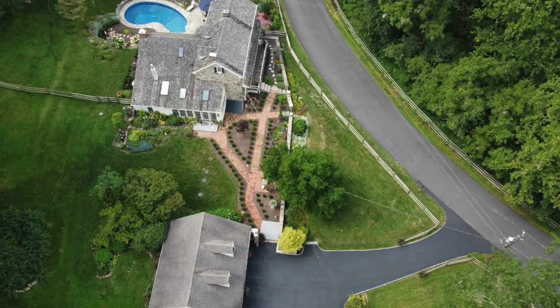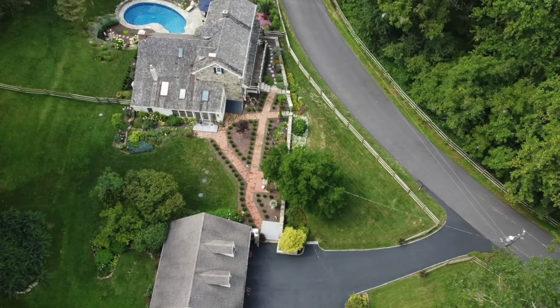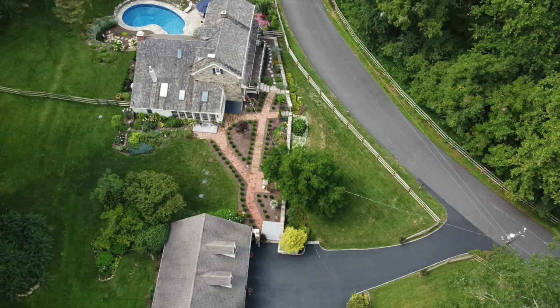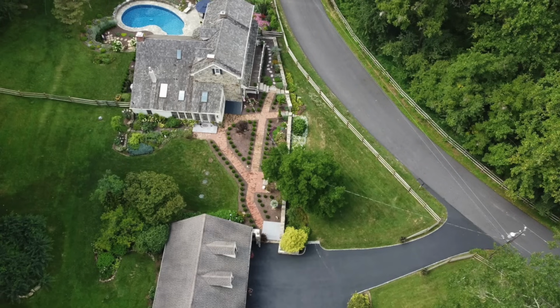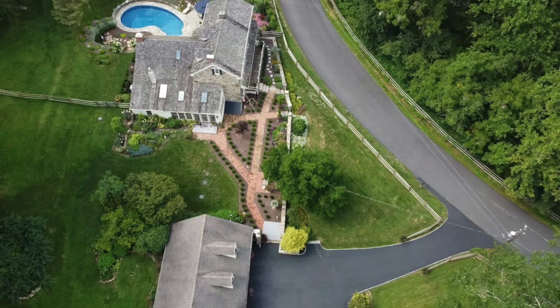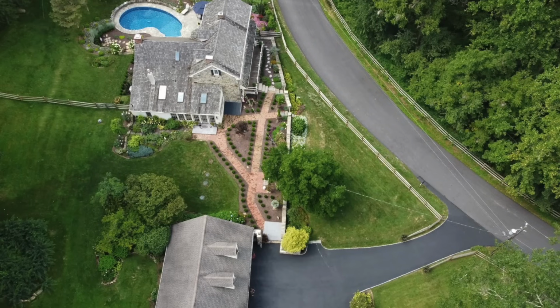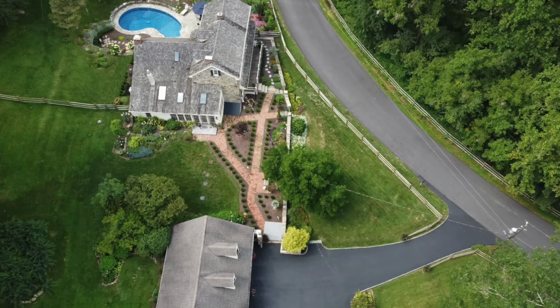Oh, there's an overhead, you guys. Okay, so there's a swimming pool on the back part of the house. I love the fencing. I would love to walk through the garden and then just take a walk down the street there. It looks so green and lush. I love it. Something about seeing boxwoods lined up in an overhead shot, it's satisfying to me.